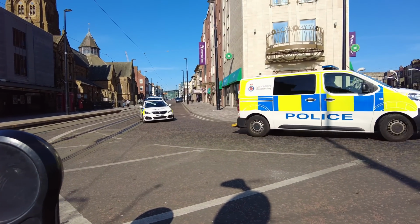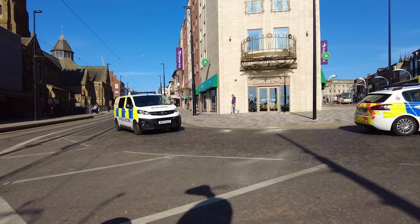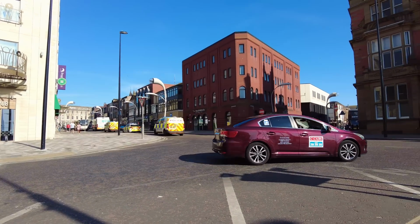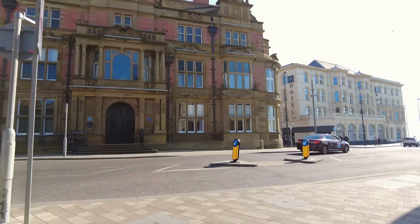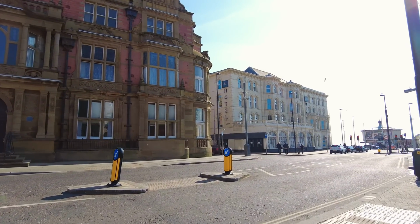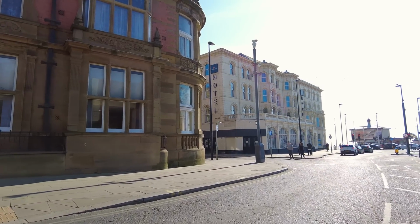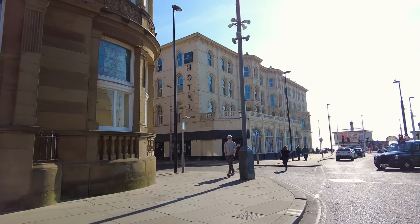Ooh, hello. Got quite a heavy police presence. The police do have a presence in the town centre, in fact, just the other side of the town hall over here. Because remember, when Central Police Station closed down, was it 2018? They built a new headquarters just on the outskirts of Blackpool, near side. So they're out of town now, but they have to have a presence here.